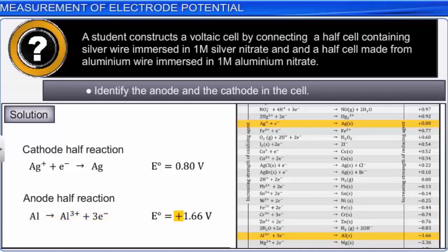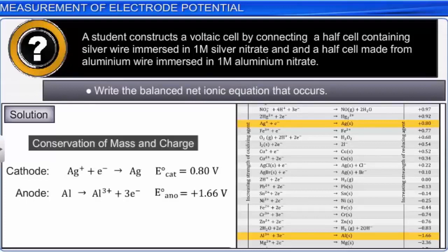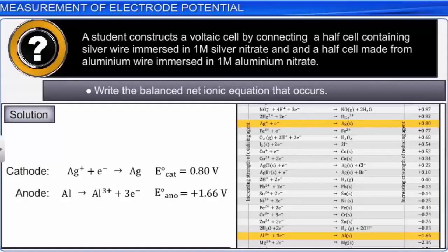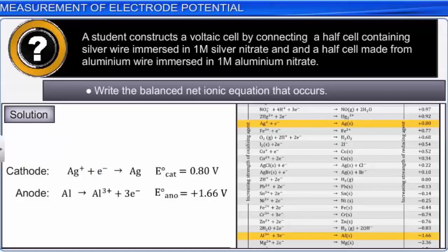We need to balance these half reactions to show the conservation of charge as well as mass. To do this, we must make sure that the number of electrons lost equals the number of electrons gained. In this problem, we need to multiply the cathode half reaction by 3. However, reduction potentials are intensive properties. Note that the value of E0 for the reduction half reaction is unaffected.